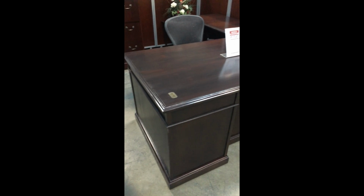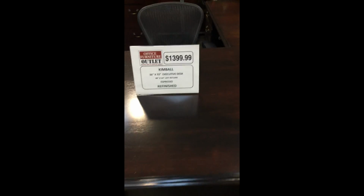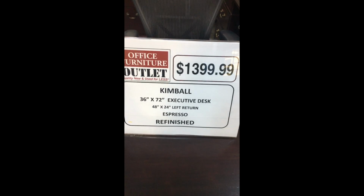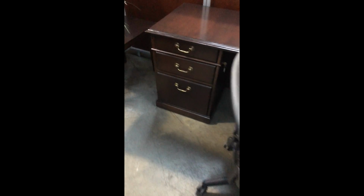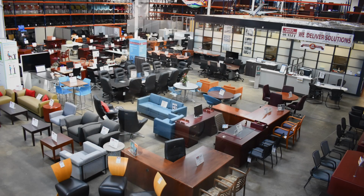We also have this beautifully refinished espresso Kimball 36 by 72 executive desk. It's an L shape. It has a box file on each side, so two pedestals and a pencil drawer. And as a little side note, you can see we still have an Aeron chair in stock.